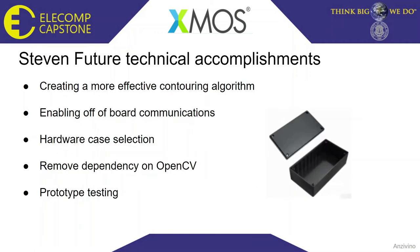Next semester, I aim to improve the efficacy of the contouring algorithm. Currently, the contouring algorithm that we use is part of the OpenCV library, and while effective for many cases, leaves situations where performance could be improved. This algorithm also uses a number of other OpenCV functions to process the images. I will be attempting to replace as many of these as possible to remove the necessity of loading the OpenCV library to the Explorer board.